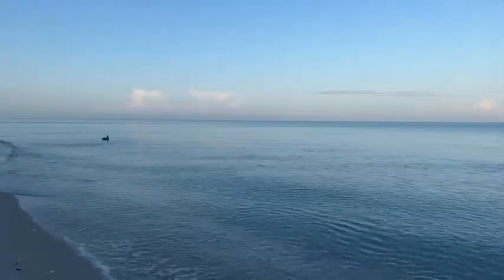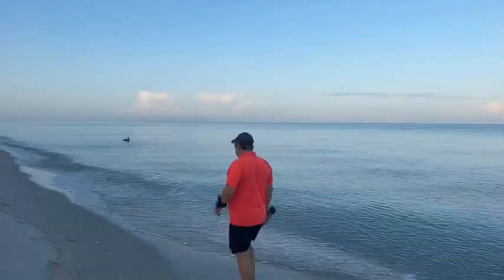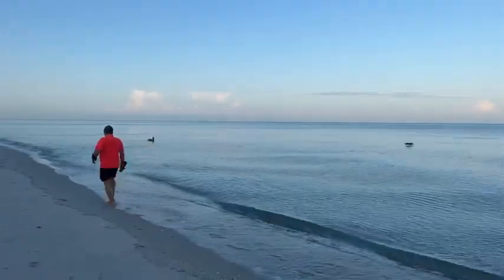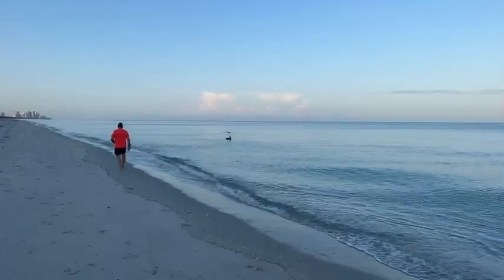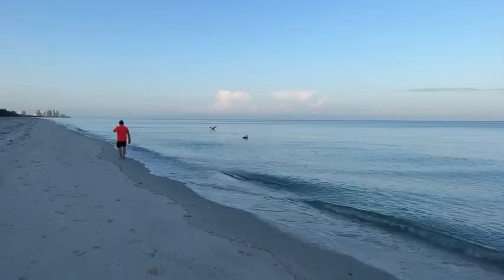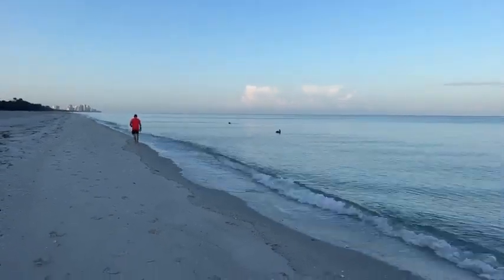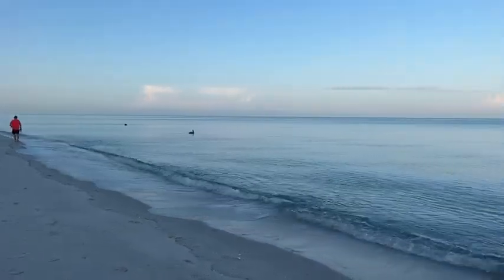Hey, everything's open here now. Vanderbilt Beach, everything is open. The parking lot, the parking garage, the restrooms, the foot wash, the turnaround. The only thing we don't have are our showers back yet. Hopefully we'll get our showers back. Miss those showers. We have all that up at Bluebill.